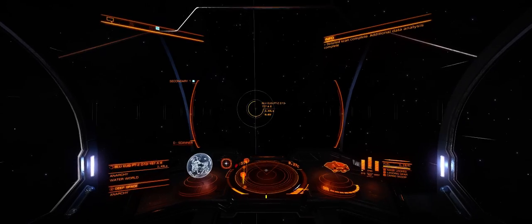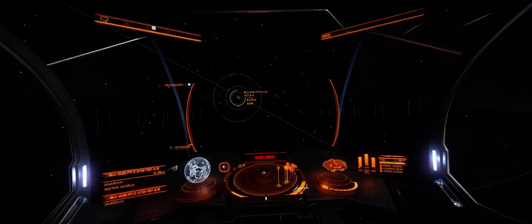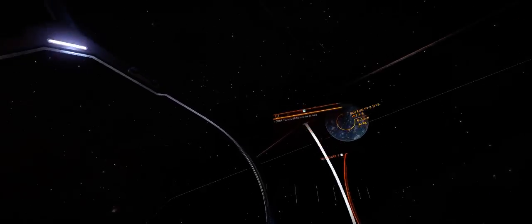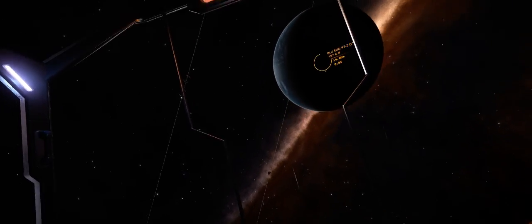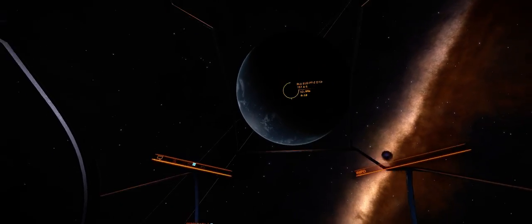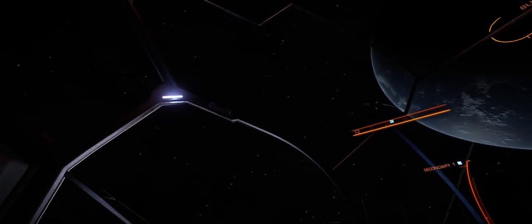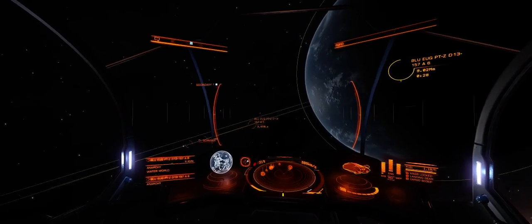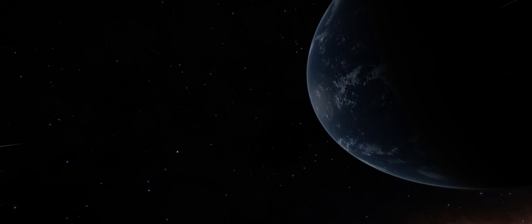Another nice water world. Look at that. I love the really deep blue planets. They're just great looking, aren't they? Just come around on that and get a slightly better look. Try and get an external view of that as well.